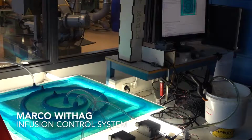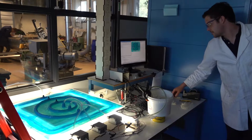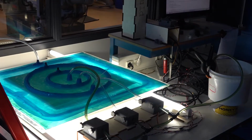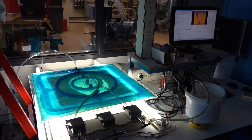My research was about designing a control system for the vacuum infusion process. This is done by controlling valves by the use of servo motors. Those servo motors get their input from a microcontroller, in this case the Raspberry Pi. The Raspberry Pi gets its information from a camera, for which I designed a vision system, which is programmed in Python.